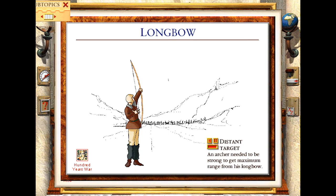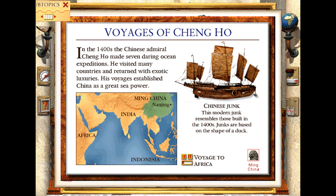Setting off from Nanjing with a fleet of ships and a crew of more than 20,000, Cheng Ho sailed south to Vietnam and on to Indonesia. Crossing the Indian Ocean, he stopped in Ceylon, now Sri Lanka. From Ceylon, he travelled up the coast of India to the Persian Gulf, visiting Hormuz. He even reached the trading centre of Malindi on the eastern coast of Africa, returning with a live giraffe. It would be almost a century before European sailors attempted such daring sea voyages.